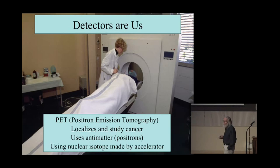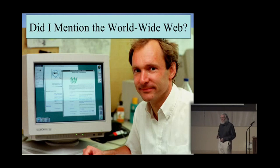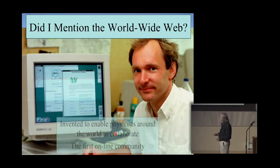Positron, that's the antiparticle of the electron. And not only does it use antimatter, but you also use an accelerator in order to produce this isotope, and then once you've produced it, the signature is detected by modern particle detectors. Did I remember to mention the World Wide Web? Yeah, maybe I did. Okay.